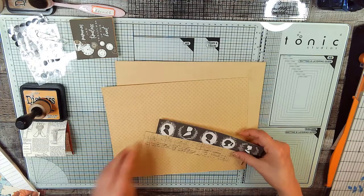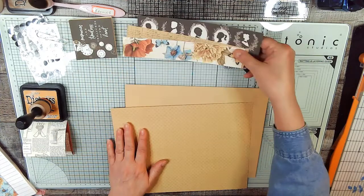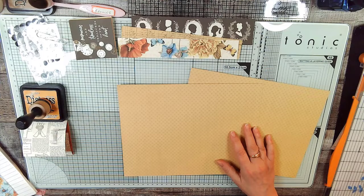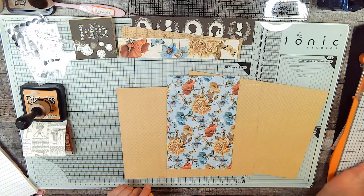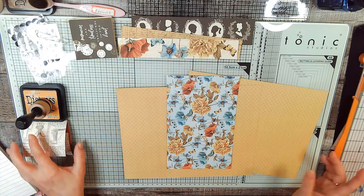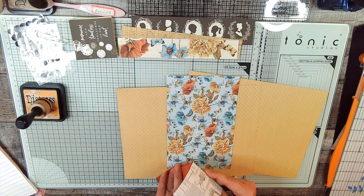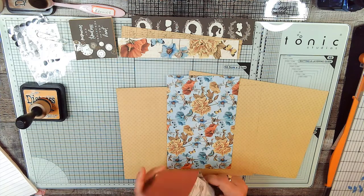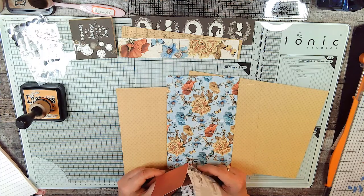So we've got the 3 strips of washi, we've got these squares, we've got a couple pieces of paper, and we have our background paper, and we have our book page. Now we also have a prototype, or proto as I like to call them, of what we're going to do on the page.